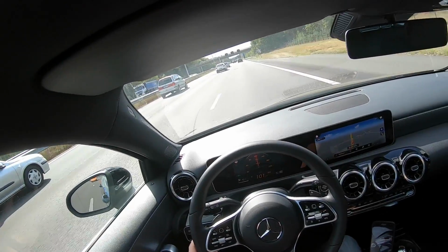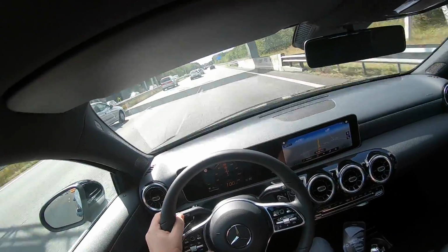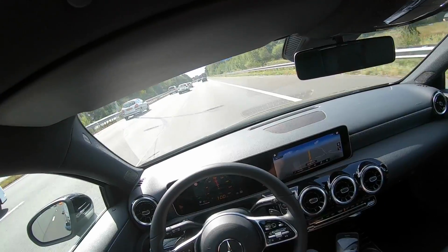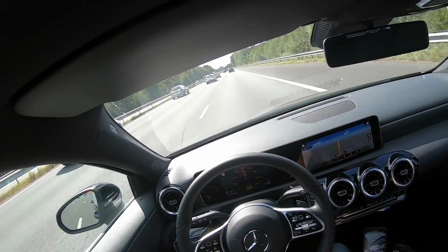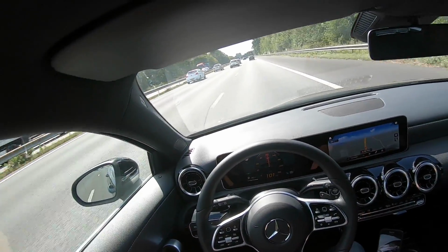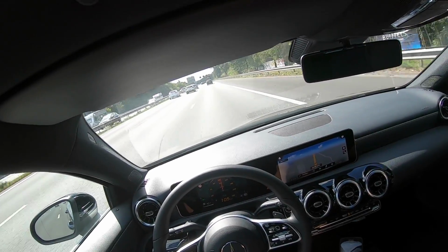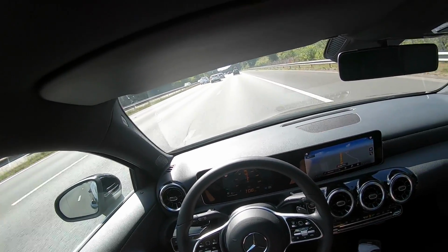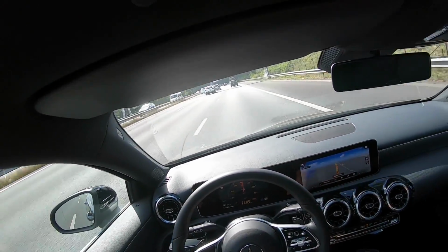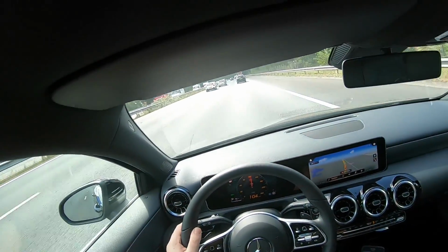I see that the car also has live traffic, so if you hook up your smartphone or your car has a SIM card itself, it will download the live traffic information. Of course, this is the type of car that young executives, young people drive, young successful people, consultants. This car will be on the highway most of the time. And I must say that's where it feels at home.